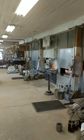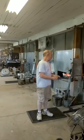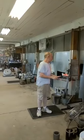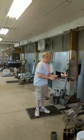Foster's altered the heat a little bit on the glory hole, going around back to hit the gas and the air adjustment. And are you done picking up frit, Foster? Or one more? I picked up one more. One more gather of frit. There we go. One frit over the line. That brought a smile to his face.